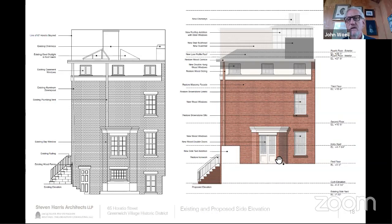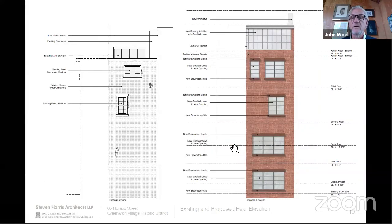And then you see here how we are going to propose to take those existing double hung windows, lower the sill, turn it into a pair of doors that keeps exactly the same light size and same configuration, so that as seen from the street, the view will remain the same. On the rear, which is completely not visible from any public right-of-way of any kind, we are proposing to adjust the window openings. Right now, there are 2 or 3 types of windows on the back. We're proposing to unify it a bit.